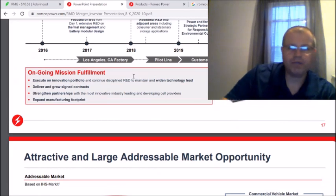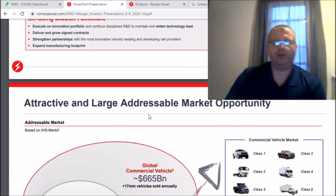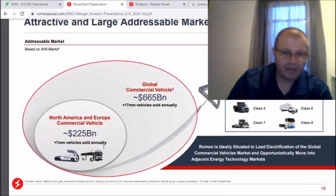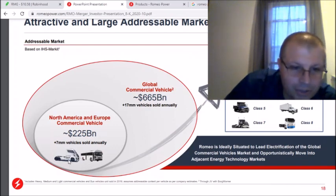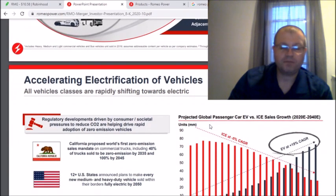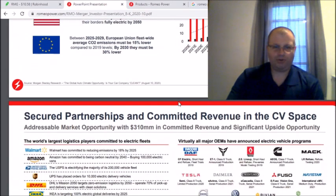So here is their ongoing mission fulfillment. Execute on innovation portfolio and discovered R&D to maintain widened technology, deliver and grow signed contracts, strengthen partnerships, and expand manufacturing footprint. Guys, it's just amazing here. And look at that. Is that like a postal service vehicle there? That one right here. That looks pretty cool looking, man. Imagine that baby delivering your mail up in your area. But yeah, I mean, there's just so much here, man. This is crazy. So crazy.